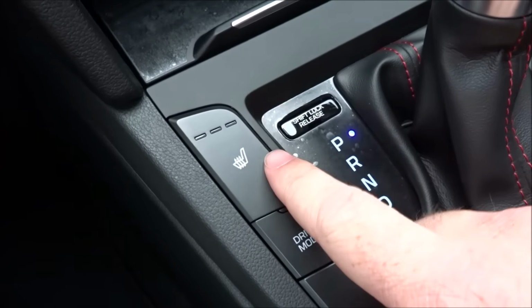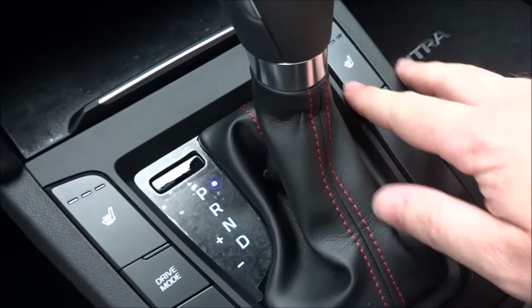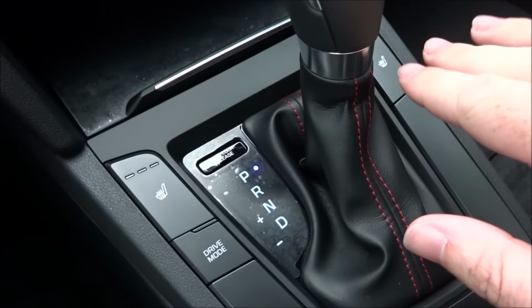Now here in the front, you do also have 3-stage heated seats for both sides. No ventilated seat option available here. That's only on the Elantra Limited, which is a whole different review.